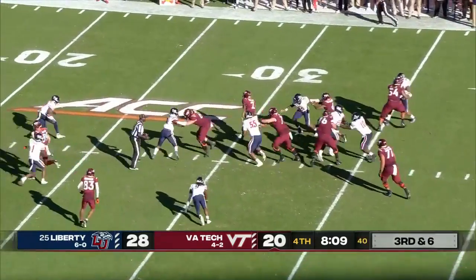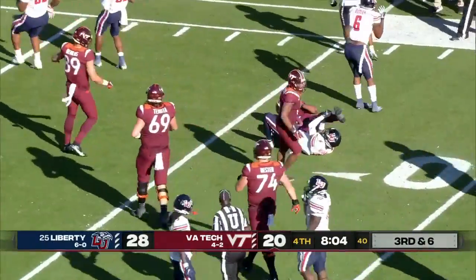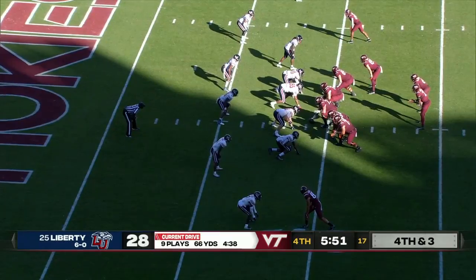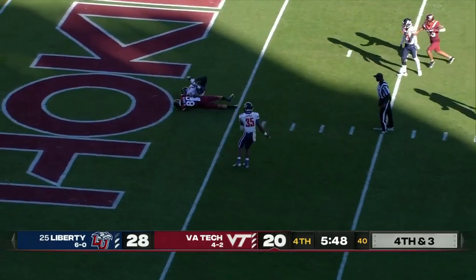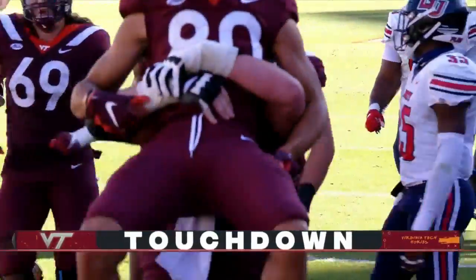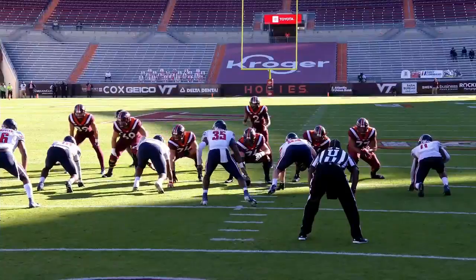Hooker, the draw. He'll pick up the first down and a lot more. Inside the 20 with a stiff arm, down to the 16. Down 8. Blackshear in motion. Hooker looking over the middle. Caught for the score. Caleb Smith hung on. What a tough catch and a big play for the Hokies.